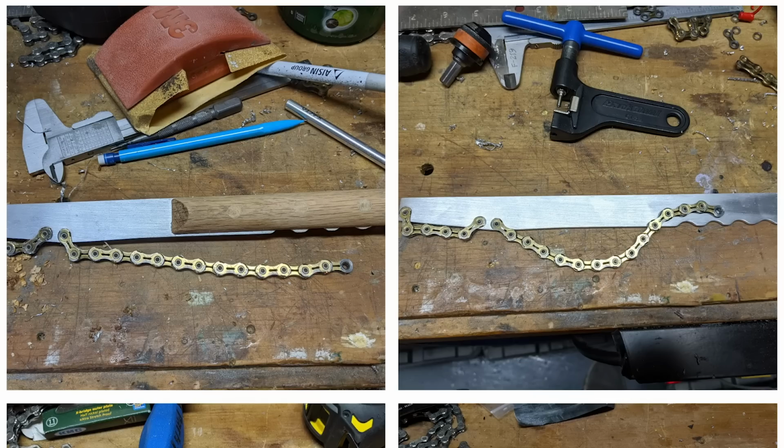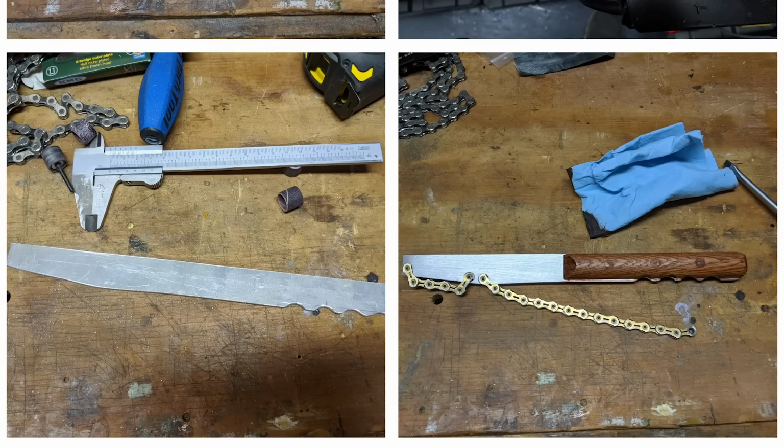So it looks like he's got some sheet metal, cut it down, he's got his micrometer there, so obviously he spaced it out correctly and made a really nice handle for it as well. By the looks of it, it's just a really nice bit of bike tooling. I think that's awesome.